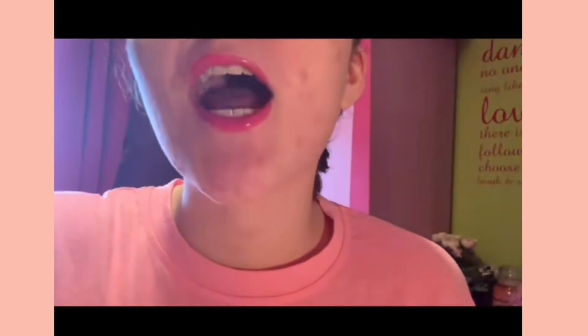Here is what the lip gloss looks like. It definitely looks very hot pink, but I definitely think it suits the Barbie vibe. I feel like I wouldn't actually wear this lip gloss on a day-to-day basis, but I feel like I would wear it when I just feel like wearing a nice hot pink lip. So yeah, I do actually quite like this though.